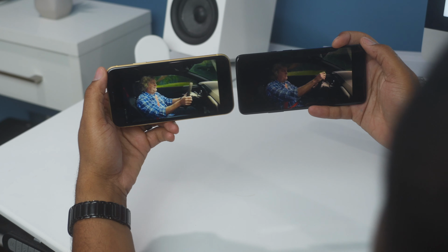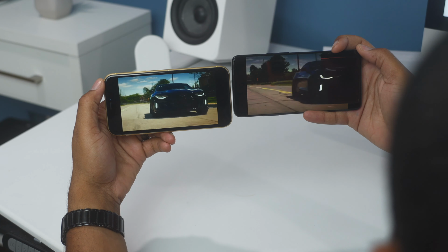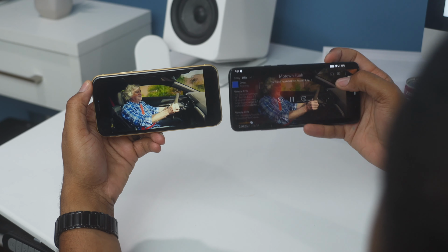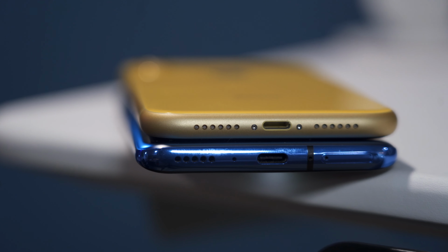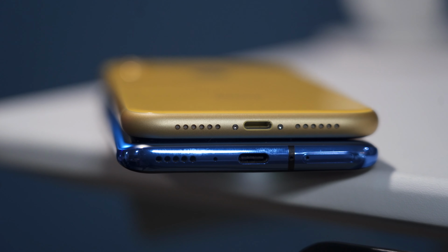So both phones also pack stereo speakers, and that's a first for a OnePlus phone. Keep in mind, neither of these phones come with headphone jacks. So if you want to plug in your earbuds, you can't do that. You're gonna have to rely on wireless. And when comparing both phones with my wireless Bose headphones, they both sounded just fine. I didn't have a true winner when it came to Bluetooth connectivity or just how the music sounded.